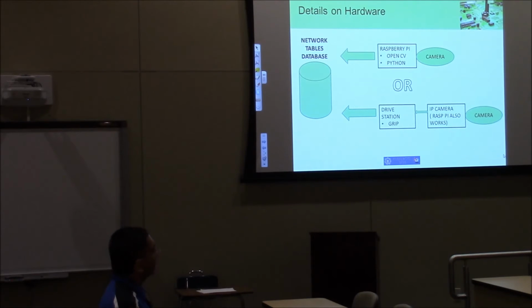Now, the caveat is that there are rules in the FRC game rules about how much bandwidth you can use for the IP cameras. So make sure you don't violate the bandwidth rules on the cameras. I think it's like 4 megabits or something like that. I don't know the exact number, but just be careful. Don't try to make an HD image and transfer it over.